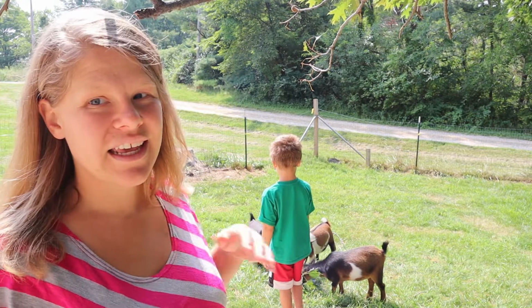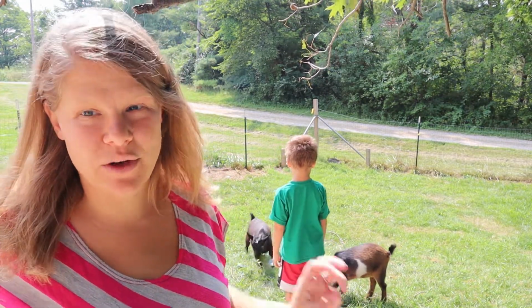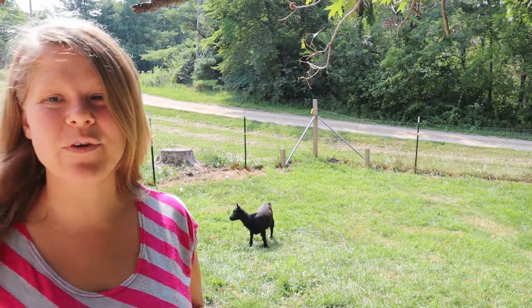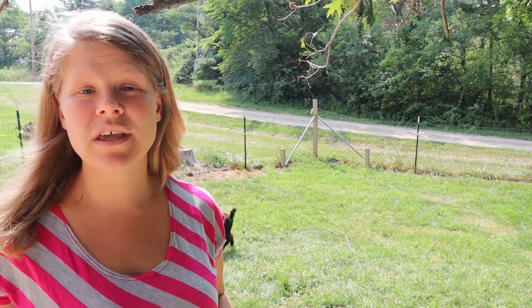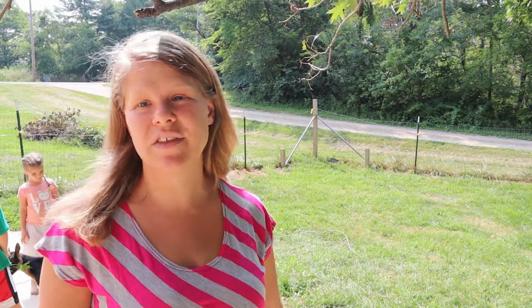I had goats when I was a kid, so I'm fairly familiar with them. We got 3 Nigerian dwarf goats. We got these because they are a dairy breed. The plan is to use their milk for puppies if we need it. If for some reason a mom isn't able to nurse the puppies, goat milk is the best substitute for dogs, for puppies and kittens and all that stuff.